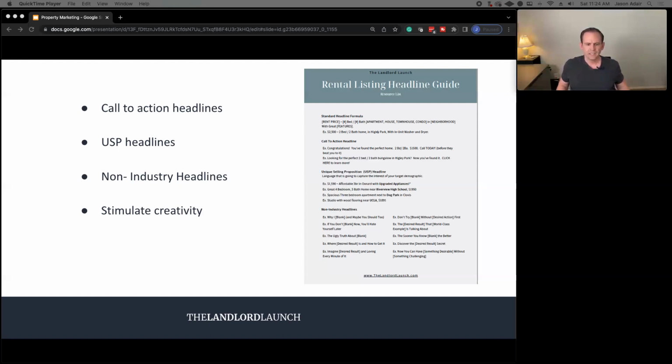The USP headline, and again, this is going to be using language that is trying to capture the interest of a target market that you're interested in. Now, again, you have to be careful about fair housing and discriminatory advertising, okay? I am not saying that you should use anything that discriminates against a protected class. What I am saying is that everybody has a target market, and that doesn't mean that you are inherently a person that discriminates. But let's just say that your home is across the street from a popular college.